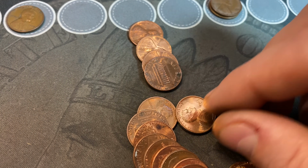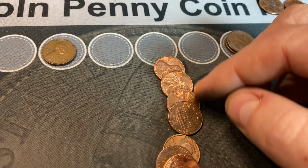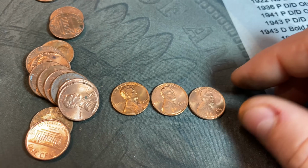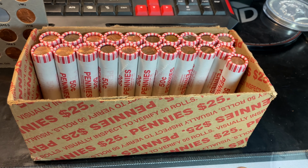This one looks like it's pretty nice. That's going to be a 69D, which I'll check for the no FG. And another 69D, which I'll check. So definitely getting back in to those beautiful red cents.